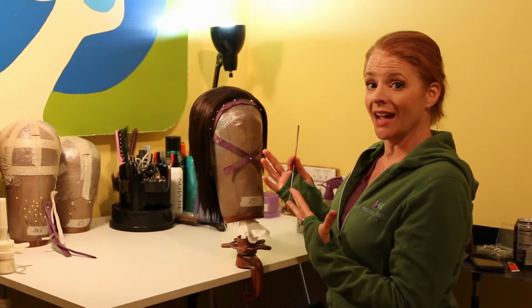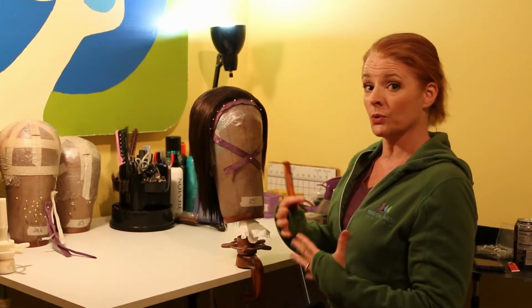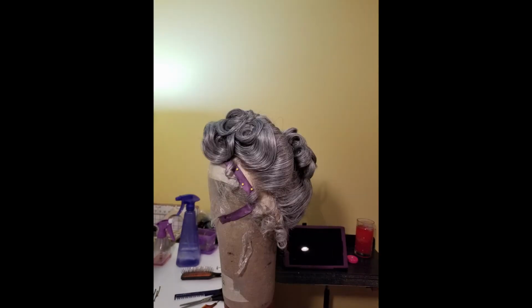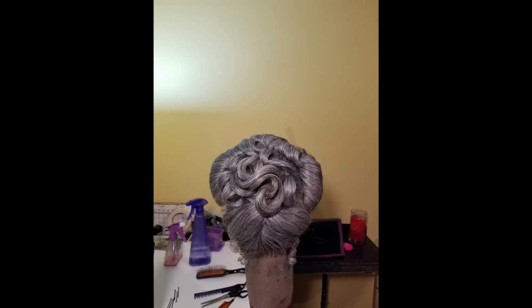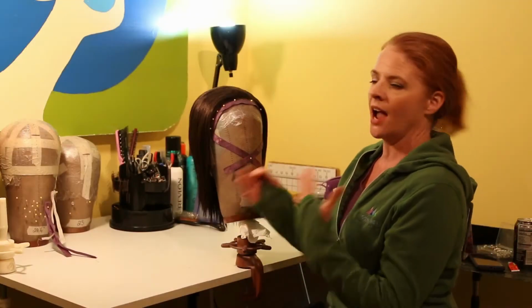This particular hairstyle I'm going to set in 3 sections. There are some more elaborate hairstyles that I will set in multiple sections. The reason I do that is so I don't get overwhelmed and I don't lose track of the ultimate end look of this. So by setting it in sections, it helps me.